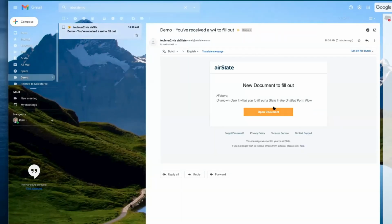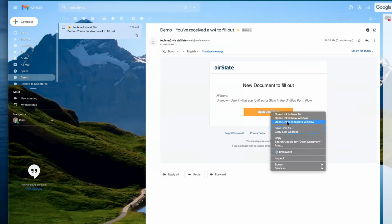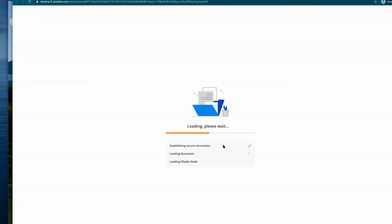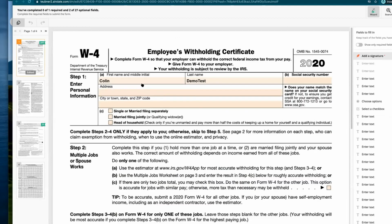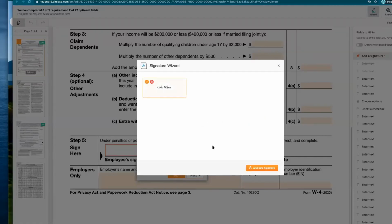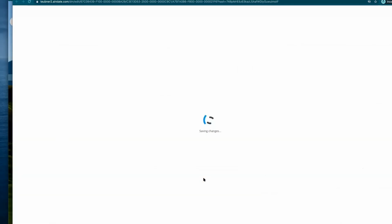And we'll open up this in an incognito window as well. There's my edited subject. So customized subject, the body is customizable as well. And we'll go ahead and say open the incognito window. So you can see my name was copied by the bot from the first form onto this PDF for me. All I've got to do is sign and hit complete.